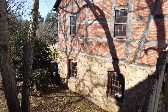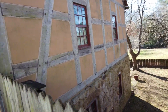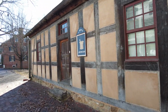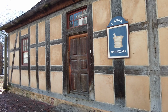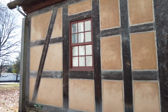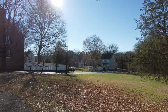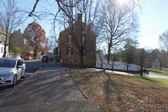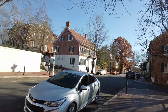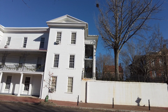Ah, look, they've got a basement here. Both houses. It's the apothecary. Also a private residence. Wow, and look at the end here, these balconies. Yeah, it's pretty impressive there.